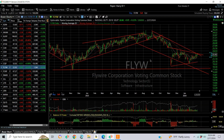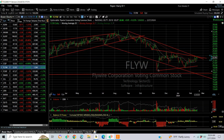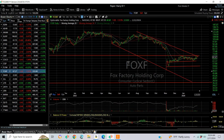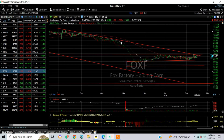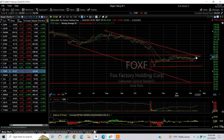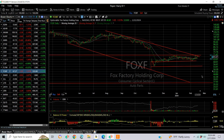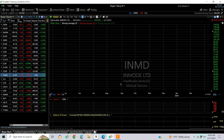FLYW, massive up move, rolled over hard, bounced around, forming a big either base or a coil. We'll find out. Fox Factory, same thing, came down hard. It's got a platform. You break out, you cover. If we don't, look for a move underneath 60 to take it down to 54, 45 and less.